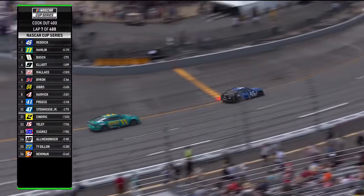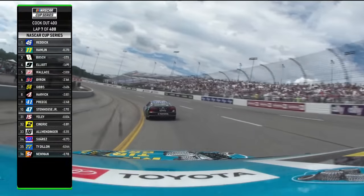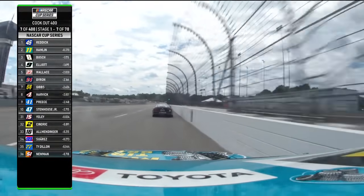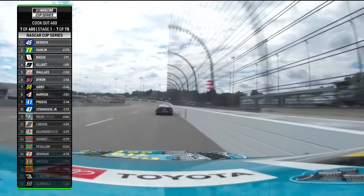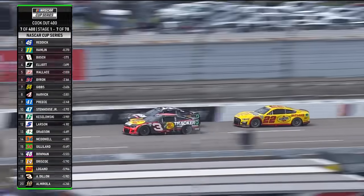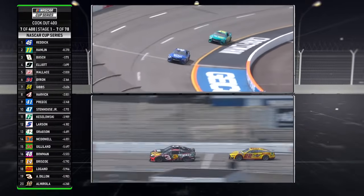Well, they better not get too used to it because that 11 car, I think, is just a little bit quicker. Denny Hamlin starting to work a different line in 3 and 4. I think we'll see this throughout the day. He ran high in 3 and 4 the last time by there, this time right on the bottom.